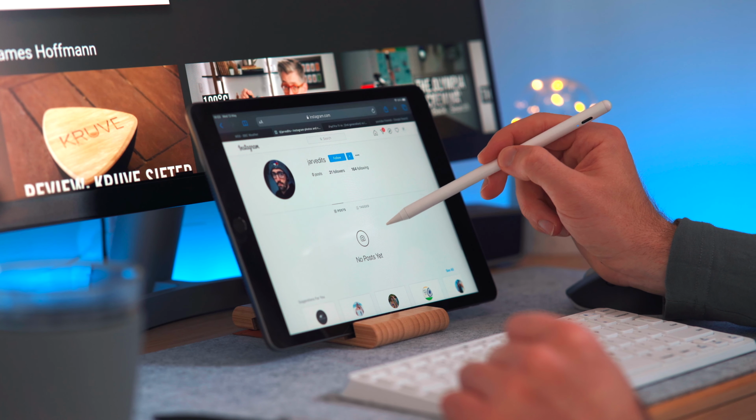So I round this off by saying the iPad 10.2 inch in 2020, I still think this is probably one of the best value products in tech. It really is a huge high recommendation from myself, and I really hope that you found this review useful.